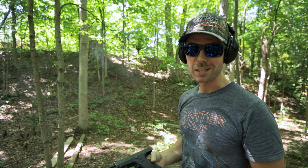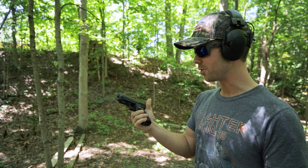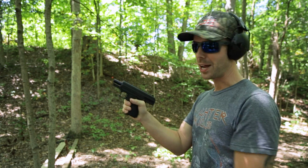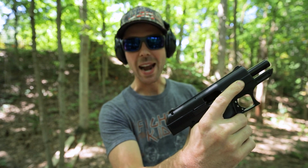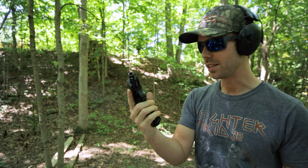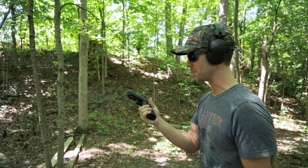Man, I cannot miss with the Glock 17. I love it. All right, the moment of truth and the real reason why we're here. I knew it was gonna happen. This has happened every time I brought this gun out. The slide sticks to the rear whenever I try to load the first round. I don't know why. Usually if you hit it home, it works just fine after that.